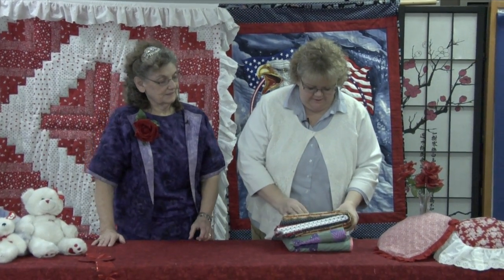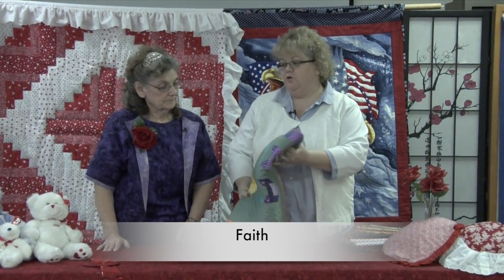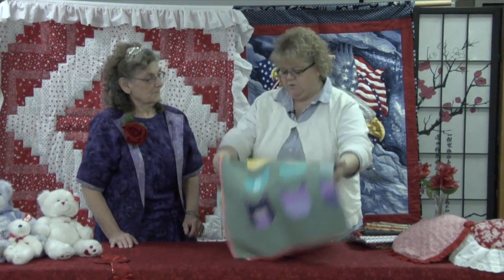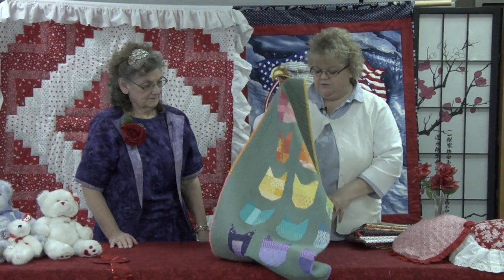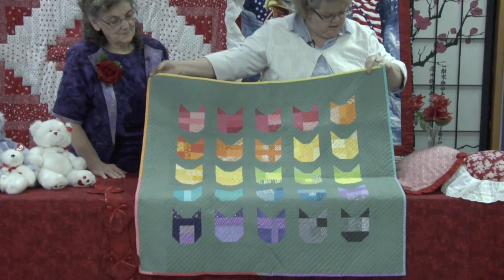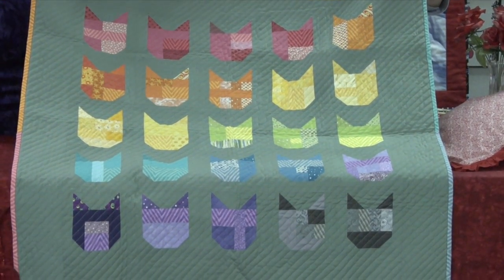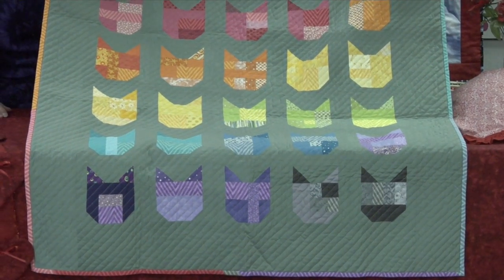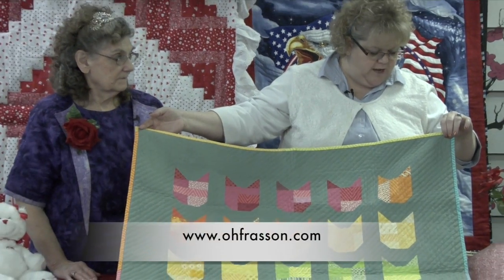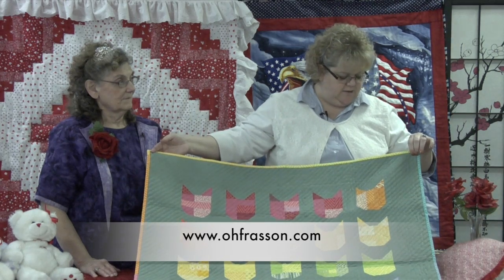Oh, good. Well, we have an influx of new blood, Jennifer Gleich. She lives in Oregon City, which is not too far from me. And she made this quilt. It is from Elizabeth Hartman's blog called Oh Fransson, and it's at www.ohfransson.com.